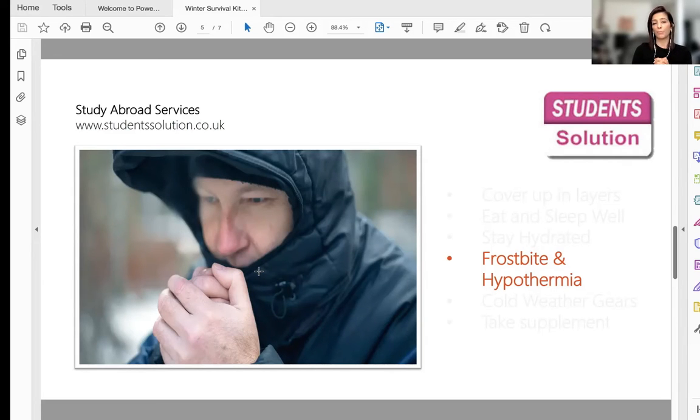And hypothermia is the same thing. It's for the whole body. It's not only for hands. Frostbite is usually for the hands and face area, but hypothermia is when your body gets cold. So make sure that you're dressed warm, and if you're layering up, you're most likely not going to come across this problem.